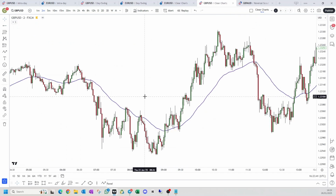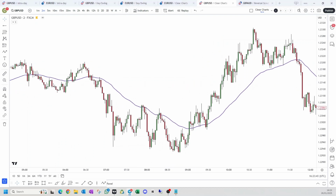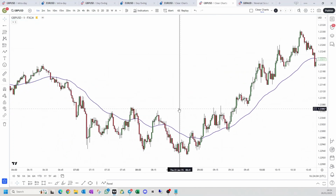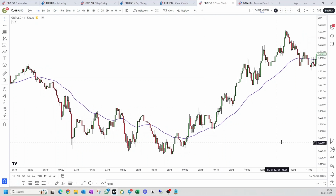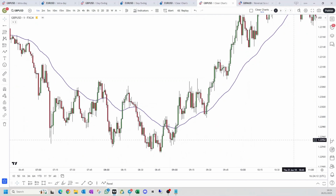Okay, so we'll go here, and we were looking on the 1 minute time frame. So let's find that on the 1 minute. Okay, so we're here. So we're looking at about 9 AM on the 1 minute time frame here. Okay, so let's take a look at what happened here. GU 23rd of Jan, 1 minute, and yeah, it was shortly after 9.